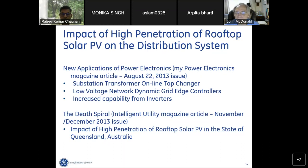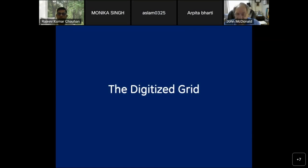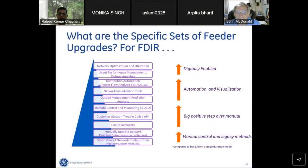And secondly is, as the penetration of distributed generation increases, the volatility of voltage and reactive power will dramatically change on the grid. We cannot use mechanical controllers anymore. They'll have to be replaced very quickly because the volatility is so great that the frequency of operation increases exponentially. Okay, so that's why we need new applications of power electronics, and that's what I wrote about in this article. I also included at the beginning of the article the voltage waveforms on the feeder, and you'll see the volatility in the waveform.